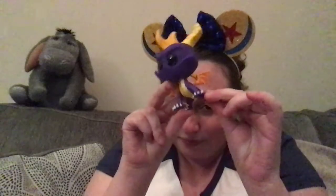So another thing about this collection from Funko is they are made out of recyclable materials. So I love that message, and I want to promote that. So my last pop, just as a freebie bonus, is Spyro the Dragon. So as a little girl, I absolutely adored playing this game on my PS2.